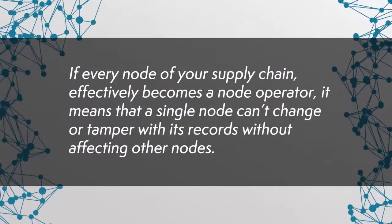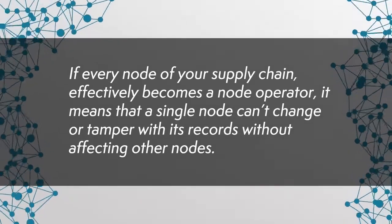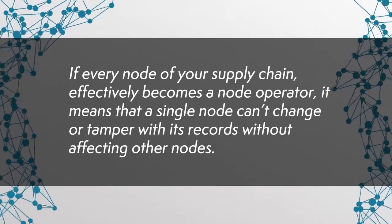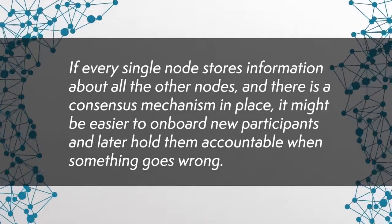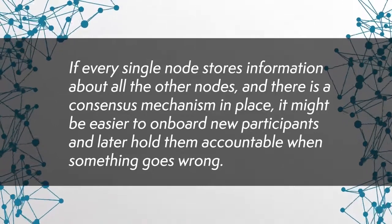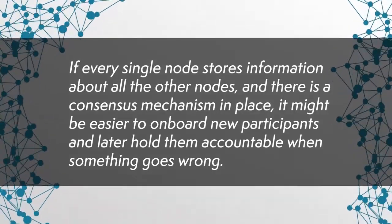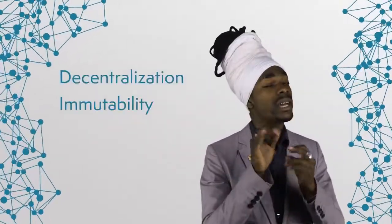When using a blockchain to manage your supply chain, the most positive impact can be seen in making the system trustless. If every node of your supply chain effectively becomes a node operator, it means that a single node can't change or tamper with its records without affecting other nodes. If every single node stores information about all the other nodes and there is a consensus mechanism in place, it might be easier to onboard new participants and later hold them accountable when something goes wrong. In short, the 3 fundamental benefits of DLT in supply chains are decentralization, immutability, and transparency.